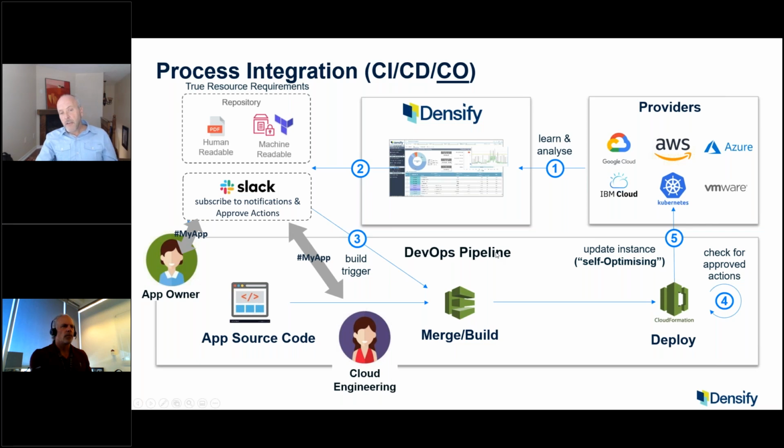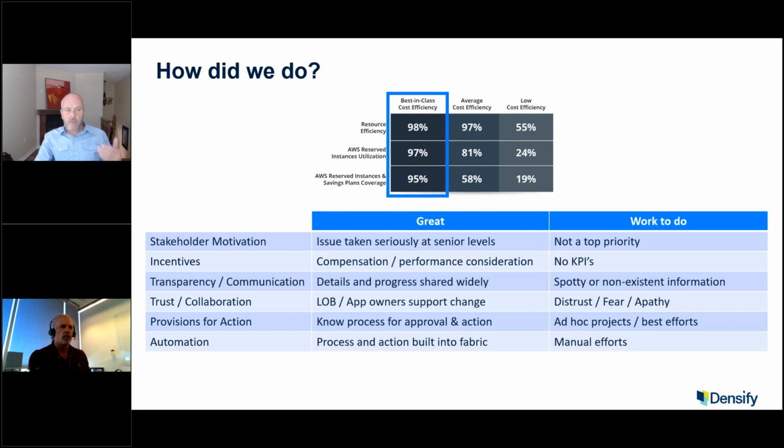Now, conversely, if you had a report that suggested that something was wasteful and you cajoled an app owner or an admin to go up to an AWS console and change something from a large to a medium, the next time their CloudFormation scripts run, it's just going to be put back to whatever was in the code. So as you evolve these tool chains and stacks, you have to contemplate embedding the answers right into the fabric of the way you manage.